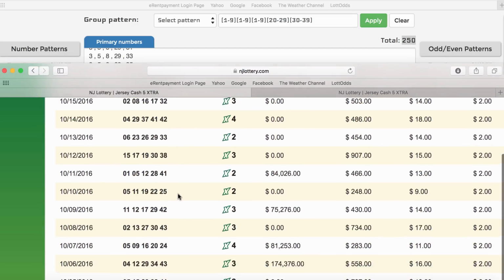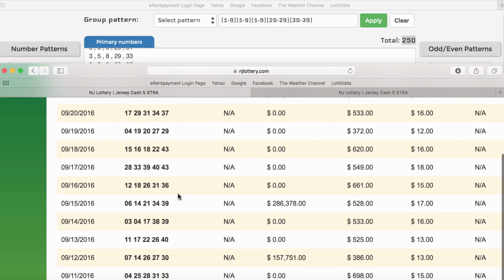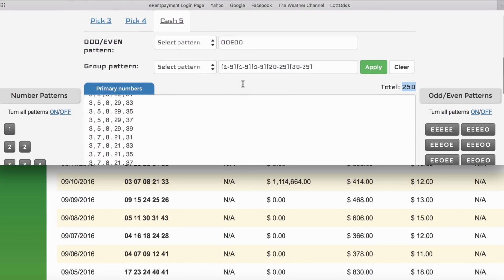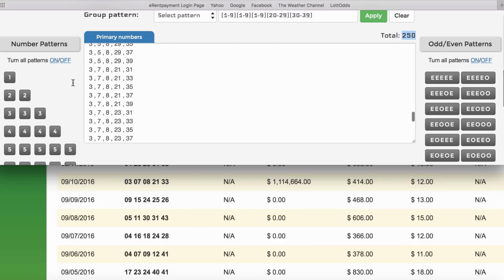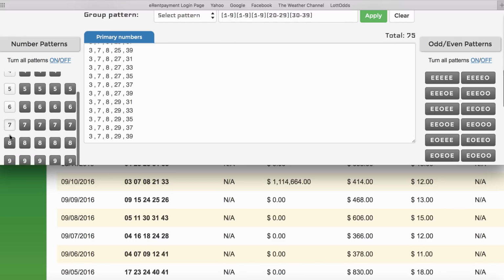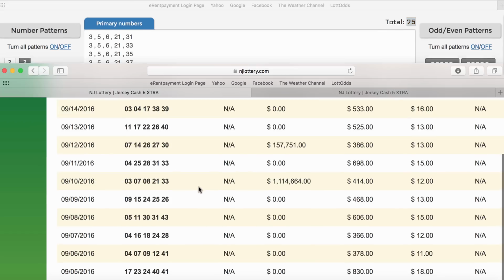Okay, let's go back to where we were. Well, you could say, you know what, I'm going to just stick with numbers that start with 3. So if you chose these patterns and decide to work with just numbers starting with 3, look what you can do. Go to the first column and take out all the numbers, remembering you're working with columns 1 to 9, to leave only numbers starting with 3. Look what you're working with now. You're only working with 75 numbers.